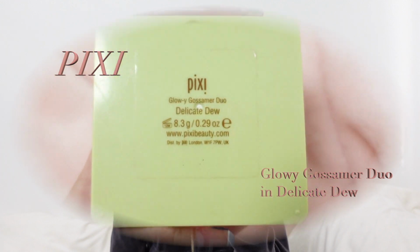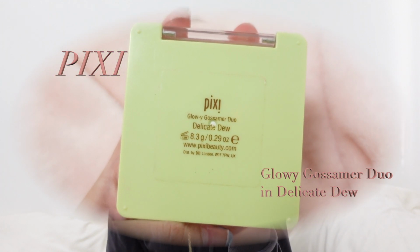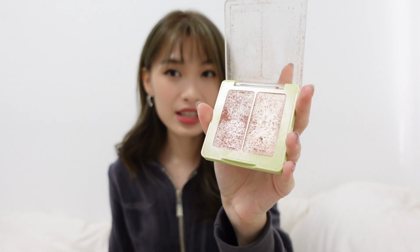I only picked out one this time round. It's Pixi Glowy Gossamer Duo in Delicate Dew. I don't know why, but I haven't hit pan yet, and this is one of my favorites. This is the one that I always reach for. I use it on my eyes as well, and I use it on my entire face. It is by far one of the most glowy highlighters that I've used. It is glowy in a very natural way, because there are a lot of highlighters that are very glittery.